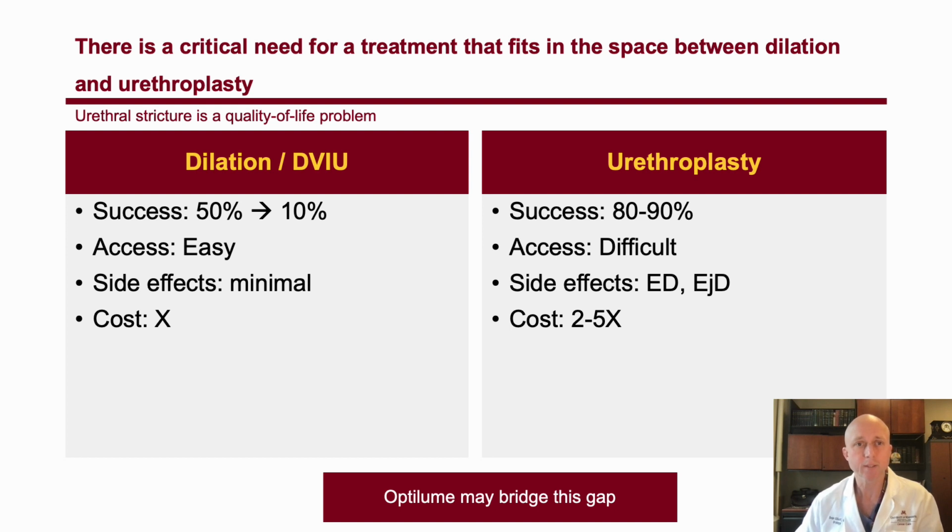So there's a critical need for a treatment that fits in the space between urethral dilation and urethroplasty. DVIU and dilation have a success rate of only about 50% the first time, going down to about 10% by the third time. One of the benefits of DVIU dilation is that it's easy to perform, access is easy, and the side effects are minimal. And the cost is relatively low.